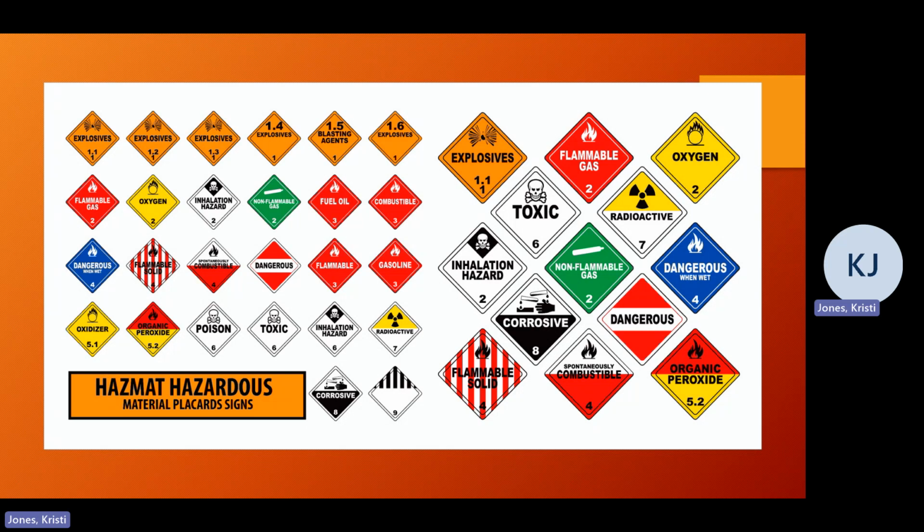Blue, dangerous when wet, such as sodium, calcium, or potassium. Red and white, dangerous when exposed to air, such as aluminum or lithium alkalis, or white phosphorus. Red and white stripes, flammable solids such as matches or magnesium. Red and yellow, organic peroxides such as methyl ethyl ketone peroxide or benzoyl peroxide. Yellow and white, radioactive substances such as are commonly found in medical equipment. White and black, corrosive materials such as batteries, hydrochloric acid, sulfuric acid, or sodium hydroxide. White and black stripes is miscellaneous dangerous goods such as asbestos or dry ice.